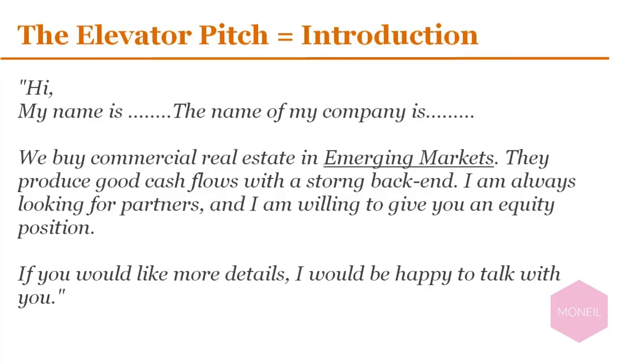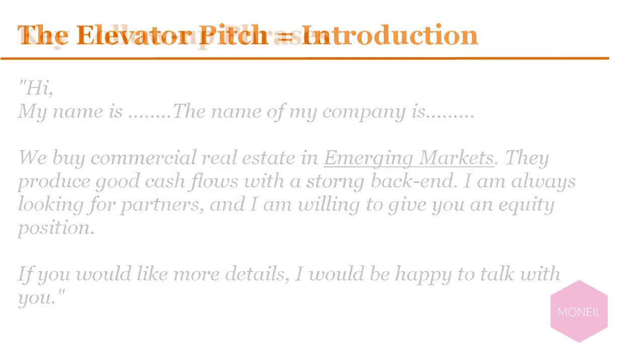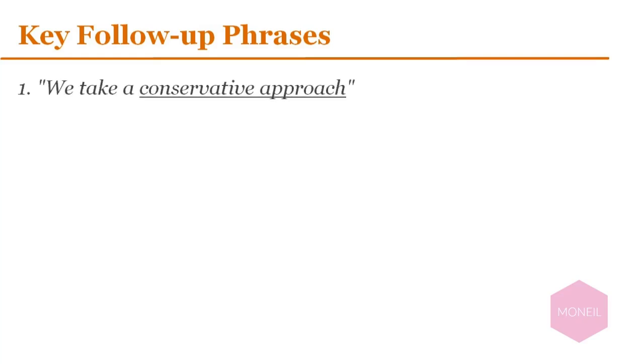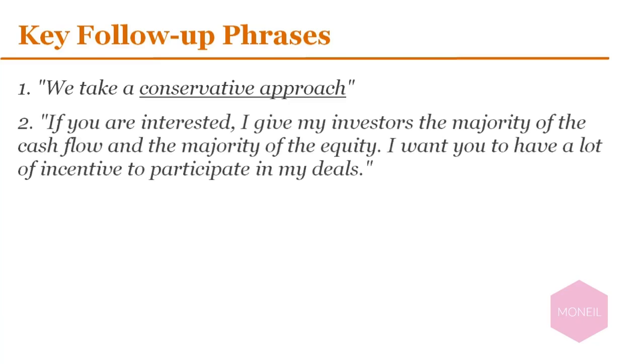After this very short introduction, some people will be interested in knowing more, and here are some key phrases to throw out into your conversation. Every conversation will be a little bit different, but the results should be the same. You're piquing their interest. The key words that you want to use are, we take a conservative approach. That's a good one. People like to hear that you are taking a very conservative approach and very detailed underwriting about the project that you undertake for syndication. If you're interested in investing, I give my investors the majority of the cash flow and the majority of the equity. I want you to have a lot of incentive to participate in my deals.